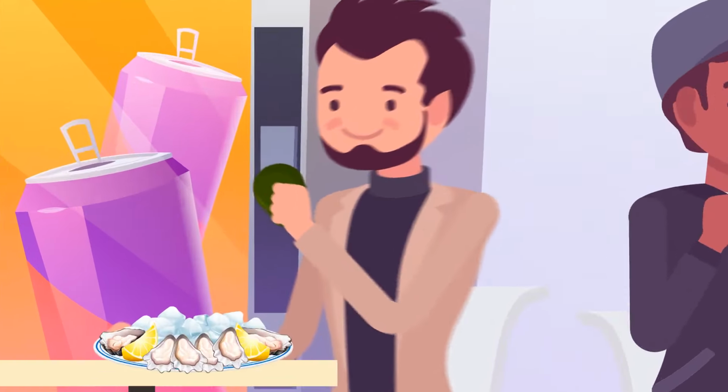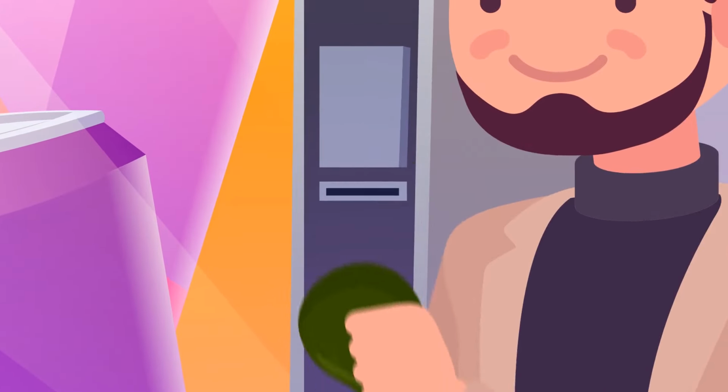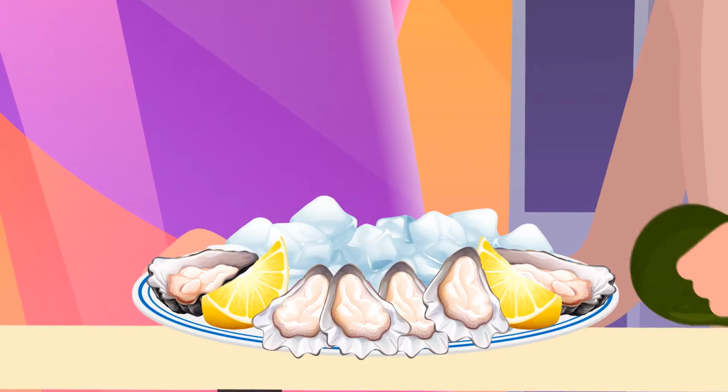The guy who's eating seafood and avocado. Not only are these products the most expensive, but they're also the healthiest.